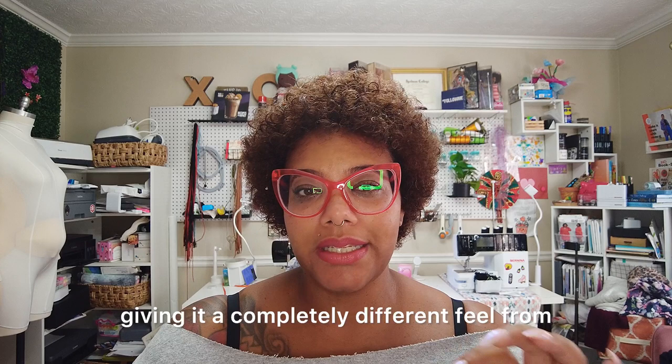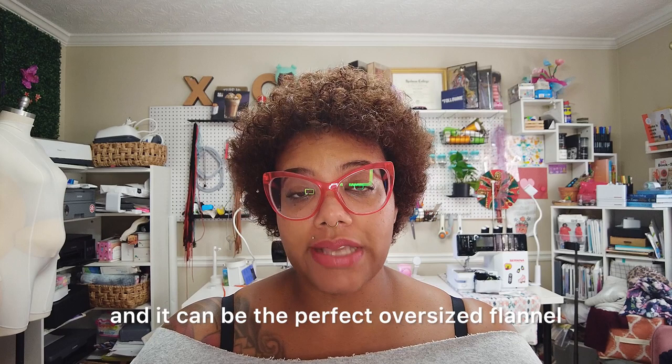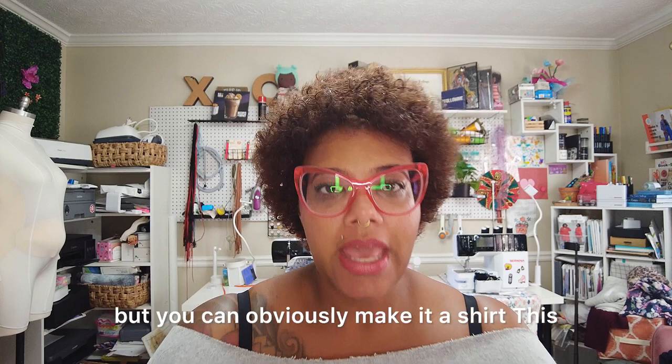Patterns for Pirates has the shacket pattern, which you can use, of course, lined, and it can be the perfect oversized flannel. And for something that's a little bit different, Petite Stitchery has a really fun and cool color blocked shirt or jacket, and it's called the Clay. It's really promoted as a shacket, but you can obviously make it a shirt. This year, I did make the Roan from Seamwork, which is super easy to make, and I love that.